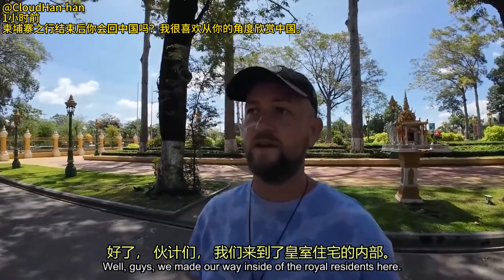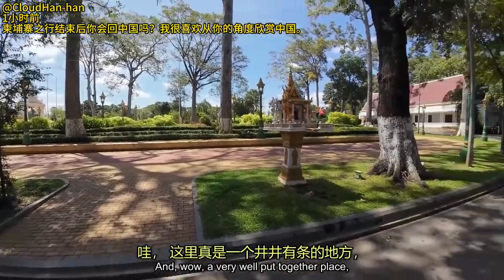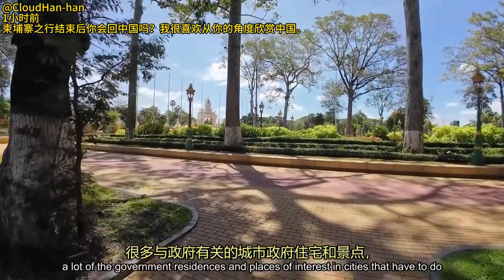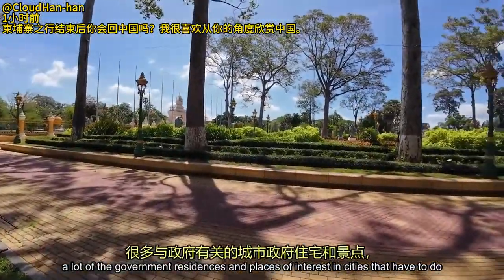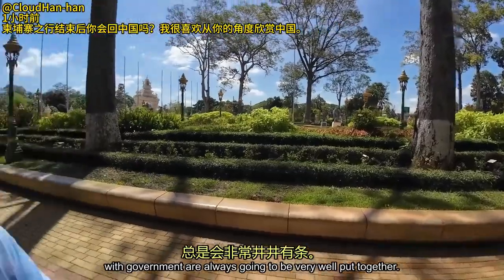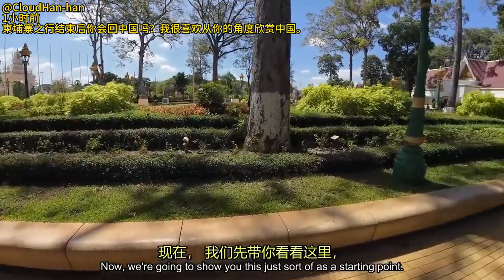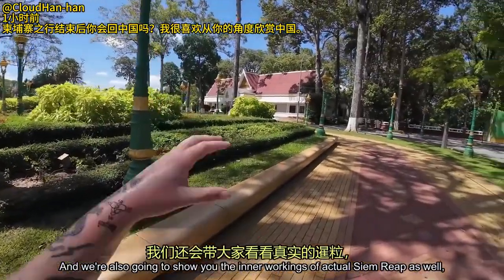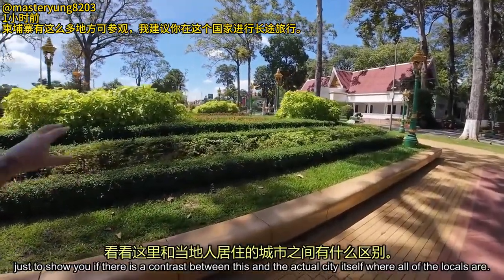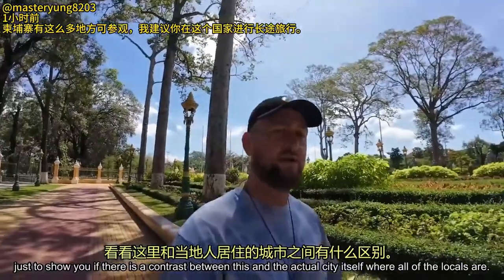Well guys, we made our way inside of the royal residence here, and wow, a very well put together place, that's for sure. As you probably will know, a lot of the government residences and places of interest in cities that have to do with government are always going to be very well put together. Now we're going to show you this just sort of as a starting point, and we're also going to show you the inner workings of actual Siem Reap as well, just to show you if there is a contrast between this and the actual city itself where all of the locals are.